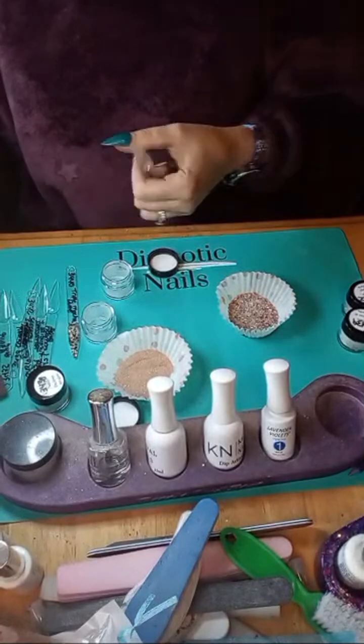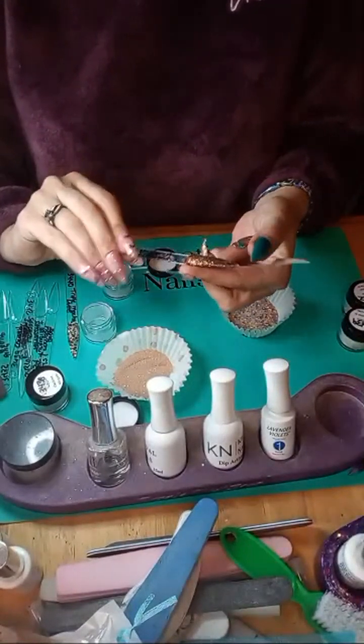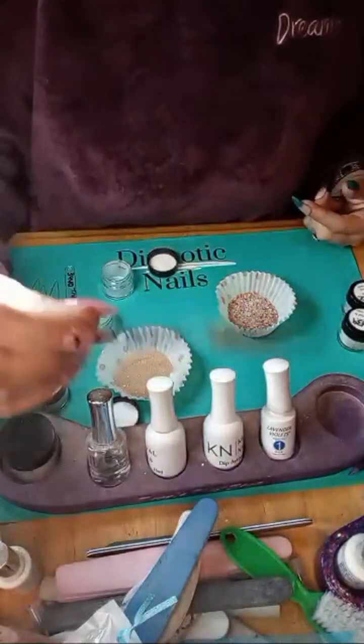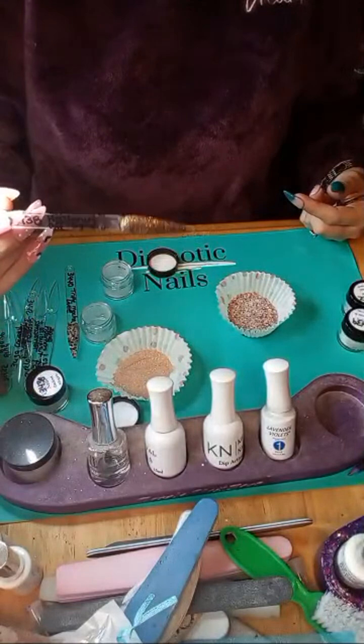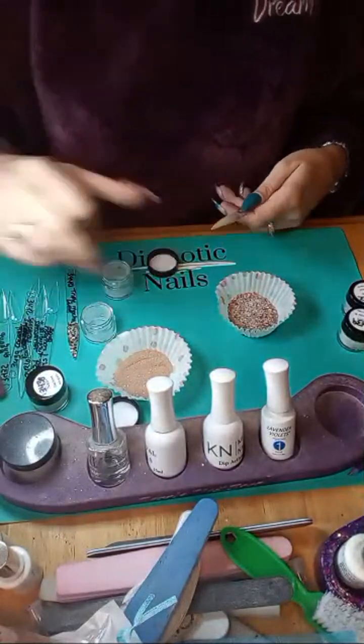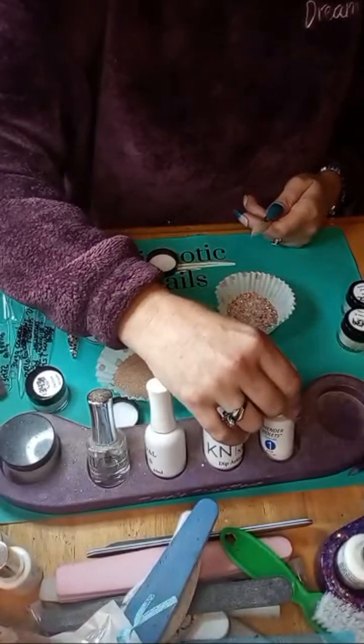Anyway, Tara, you might have missed the first one, but this is still wet, you guys. Hazelnut affogato. It's part of the coffee bar collection. Is that the name of it, Michelle? When y'all get my coffee bar collection.